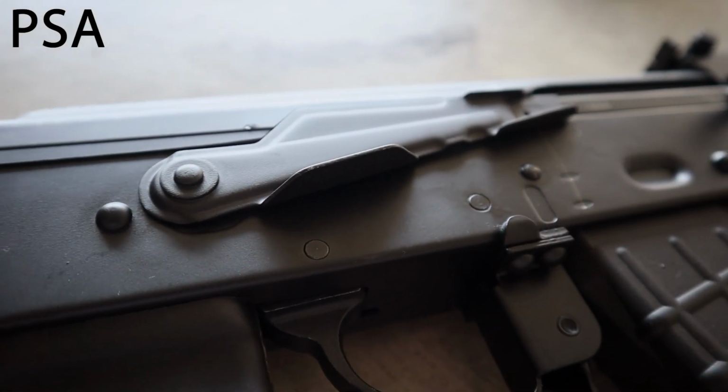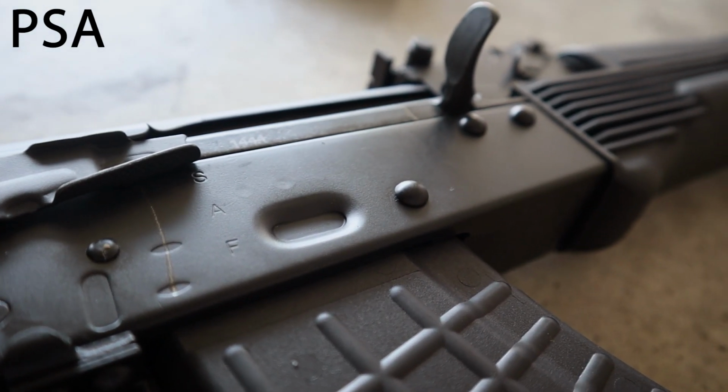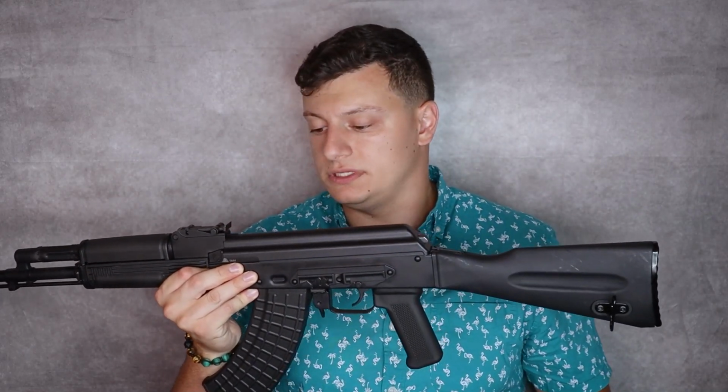Moving forward on the receiver with the Palmetto State Armory rifle, we have very good looking rivets, perfectly domed, no air gaps or anything in between that would give me pause while dissecting this guy. The dust cover is a smooth dust cover. It's not a standard AKM or AK-74 dust cover, which is a good thing from a cloner's perspective.